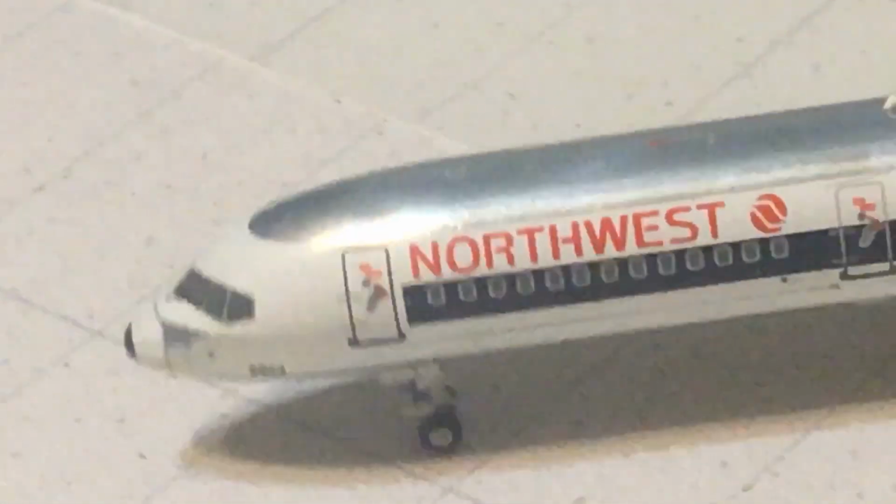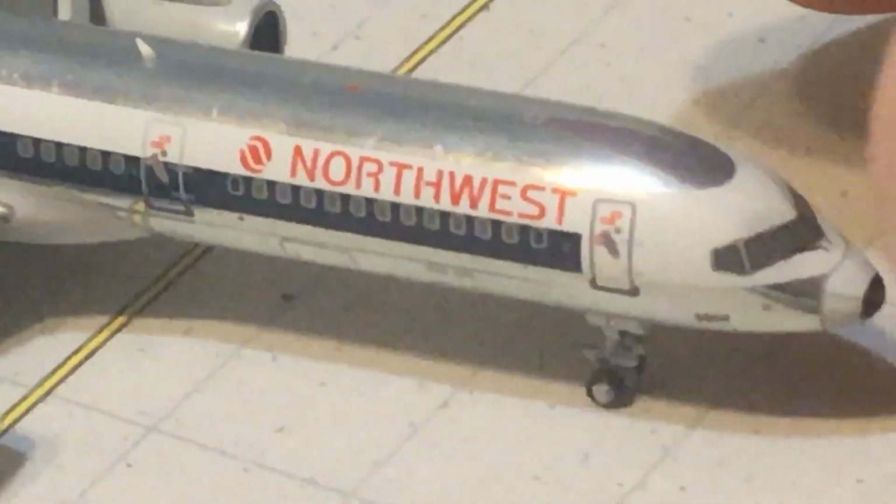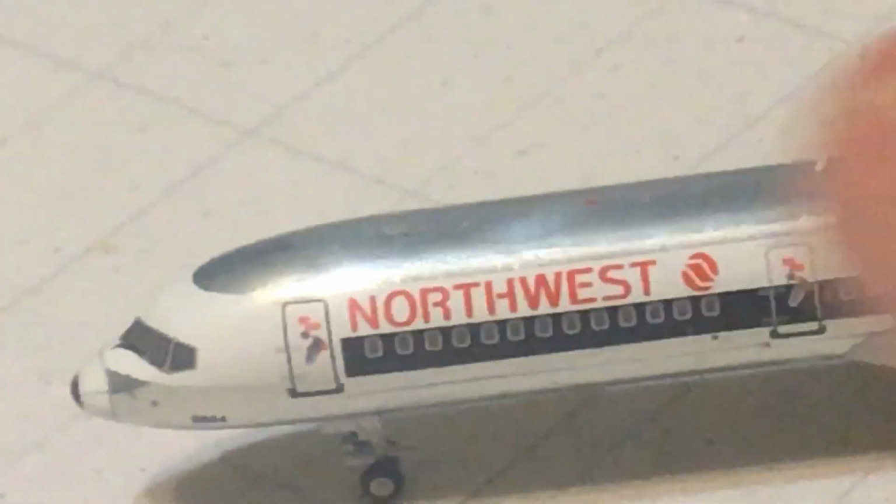All right, guys, so let's turn the aircraft around to the other side. Here is your forward baggage compartment, your aft baggage compartment. There's your landing light, your green navigation light. Again, there's the Rolls-Royce insignia on the engine. So basically the same as the other side, but the baggage compartments are on the bottom of the aircraft.